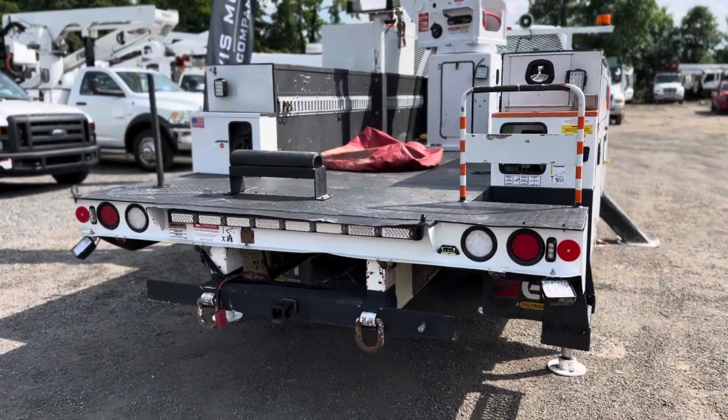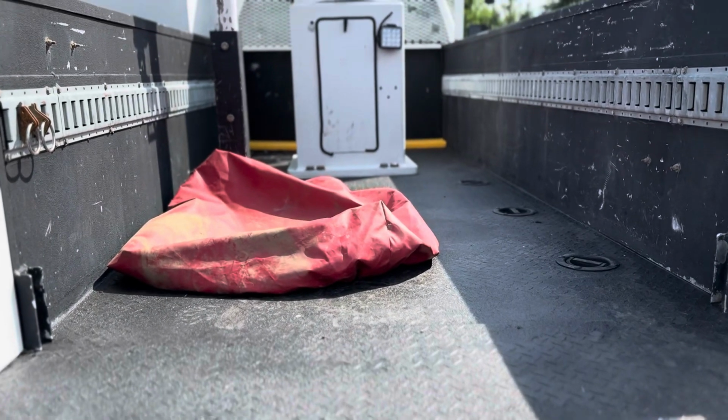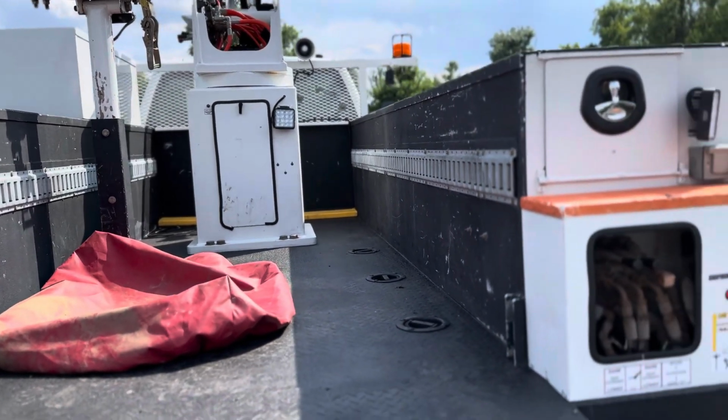Off the rear here you can see a hitch receiver with your necessary wiring. In between the bins and boxes you do have some D-rings for tying down things, tools, material, whatever you need, and also E-track on either side, which is really nice.